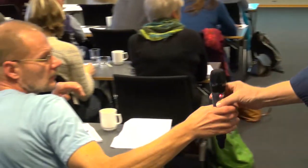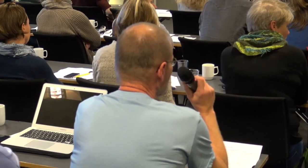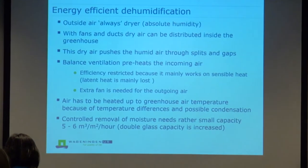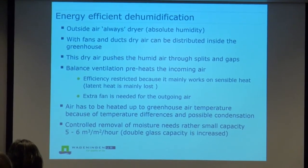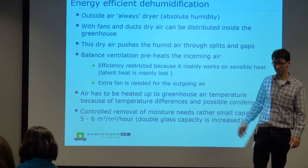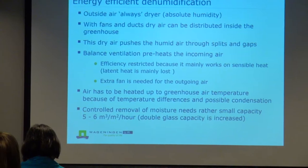Any further questions? You mentioned about 5-6 cubic meters of air exchange in the actively forced air exchange system. That is per square meter per day. Yeah. That you need to exchange 5-7 cubics per hour. It's per hour. Let's see if I have the number right. It's per square meter per hour. So if you have a 6 meter tall greenhouse, then you need one air exchange per hour. That makes more sense.